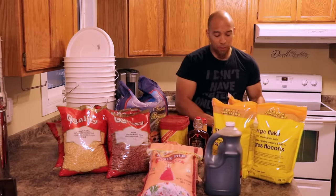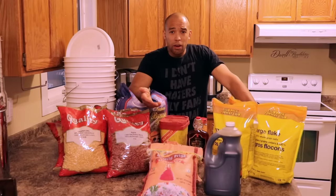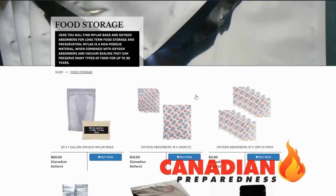Honey can be used for a variety of different purposes. You can use it as an antiseptic. You can cook with it. Obviously, it would be an excellent thing to barter with. It's nature's candy, really. Much like maple syrup, it's nature's candy. So let's get to packing these up in these Mylar bags.